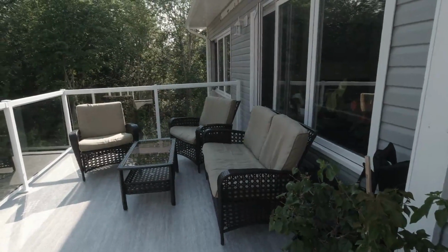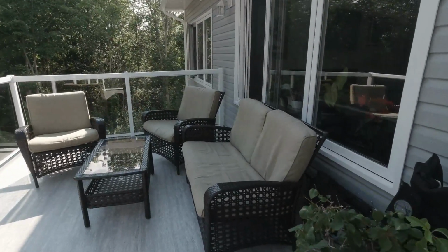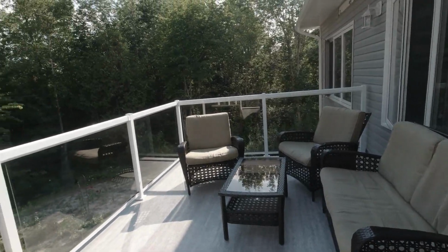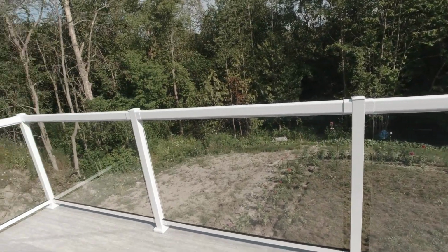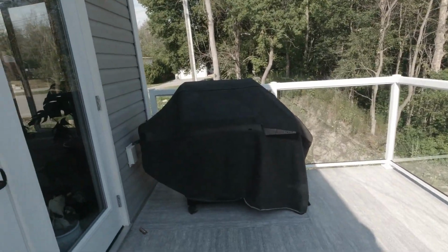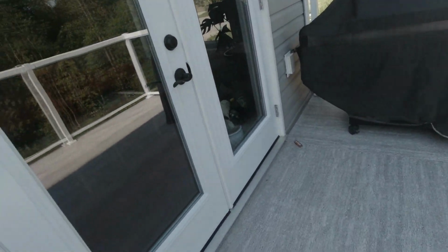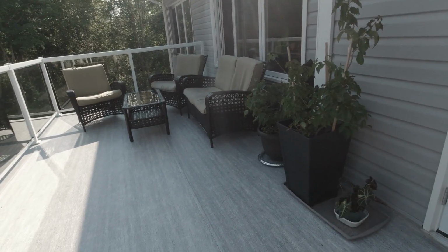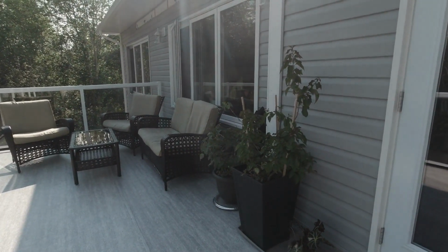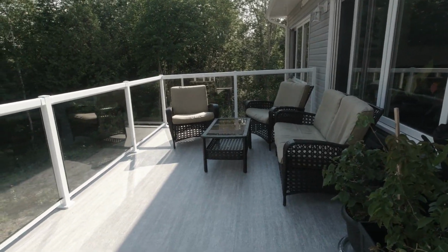Well, there you have it. Our deck is finished. We've got our furniture back out again. We've got our railing up with all the glass panels in, and we have the barbecue up here. As you can see, the concept that we were looking for with the gray and the white, we've managed to take that through onto the deck from the house. So I'm very pleased with this.